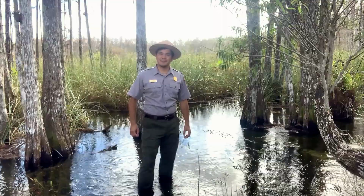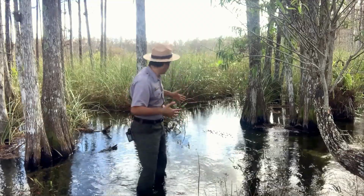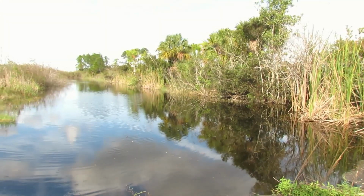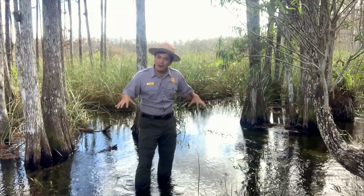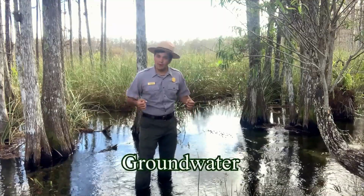Water is constantly moving throughout the entire watershed here at Big Cypress National Preserve, and it can move in two different ways. It can move above ground through either the swamp itself, through rivers, or it can also move through man-made canals. But that water can also move underneath the ground. This is what we call groundwater.